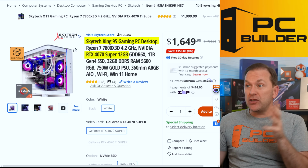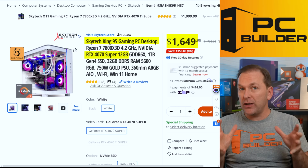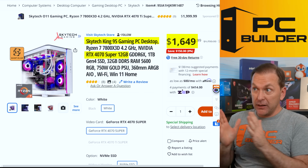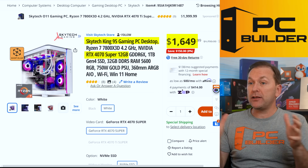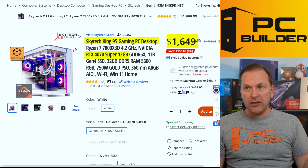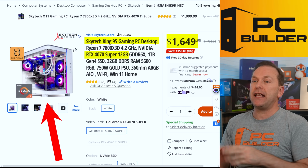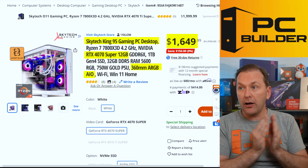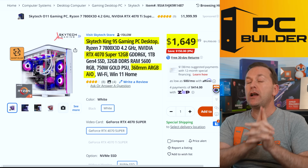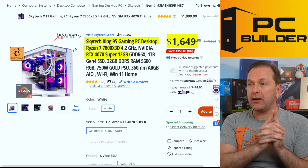Let's look at this model here, $1,649, because most of these are going to have a 4070 Super, and they're going to be considerably cheaper than this. So let's go through why this one is more expensive than some of the other ones we're going to see. Well, obviously it comes with the Montech King 95 case. That's a super cool atrium style PC case here. Comes with a 360mm all-in-one liquid cooler, and it comes with the Ryzen 7800X3D.